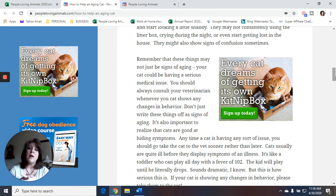And I like to describe it as, consider the toddler, a little boy or girl. A toddler will play until they drop. Okay, a toddler will play all day with a fever of 102 or 103. And it's not until their body physically gives out that they'll drop and you realize there's even a problem. Okay, it's kind of like that with cats.